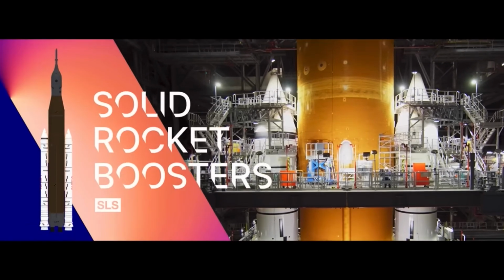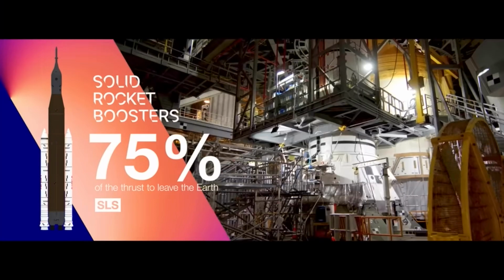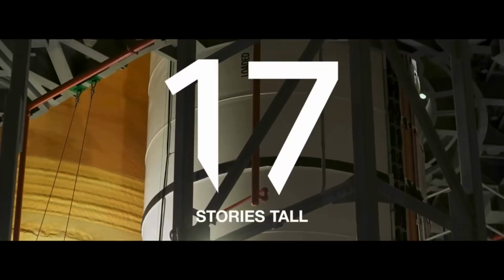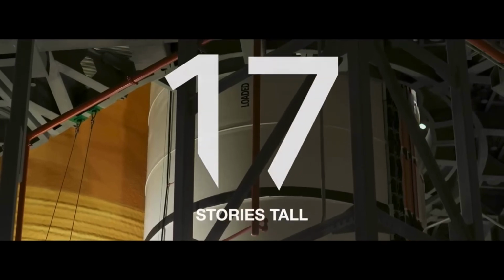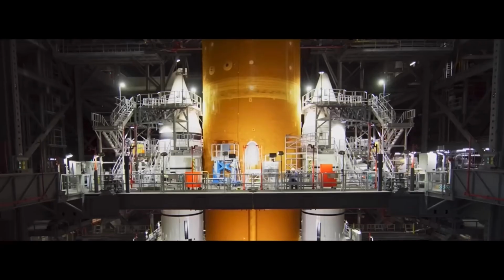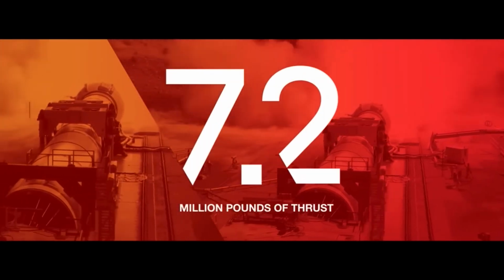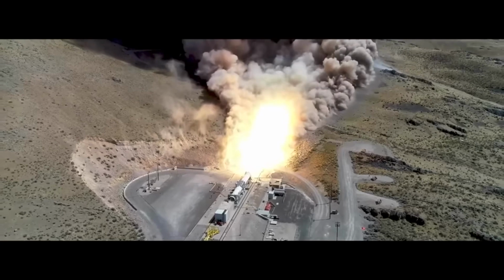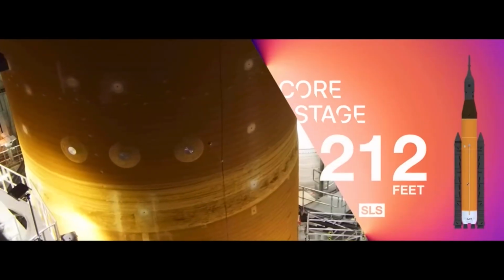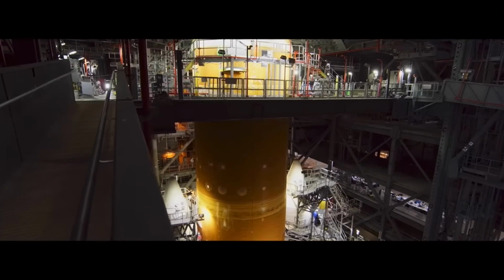These two solid rocket boosters will provide more than 75% of the thrust necessary to leave Earth. Each booster stands 17 stories tall, a full segment more powerful than the SRBs of Shuttle. Together, these boosters are capable of 7.2 million pounds of thrust and will burn for the first 2 minutes of flight. The core stage, at 212 feet, is the tallest rocket stage NASA has ever built.